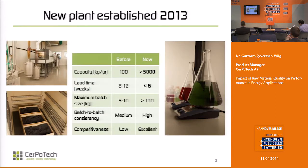So just a comparison on making powders in your garage and in a nice facility: before, we had a capacity of a little bit less than 100 kilos per year. Now, just by moving and scaling up a little bit in both ends of the production, and the technology is essentially the same, we can now produce up to 5 tons per year.